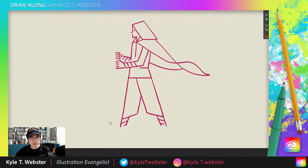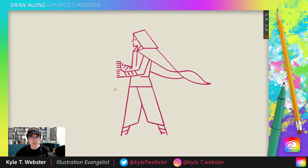Maybe you're asking yourself, what about the feet? What about the feet? Well, check this out. This person is standing in some mist, some misty cool stuff. So we're gonna do a C curve like this, okay? And then another smaller one like that.